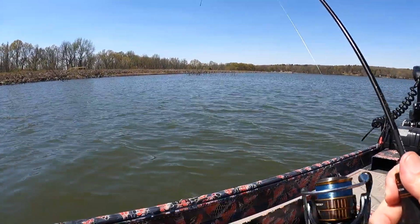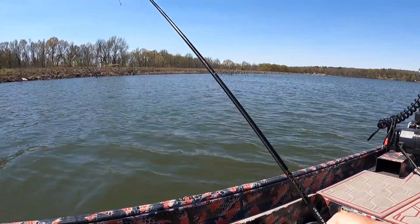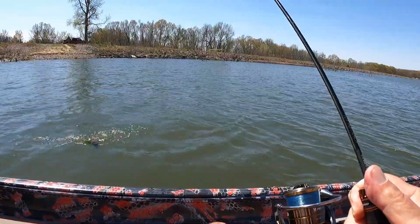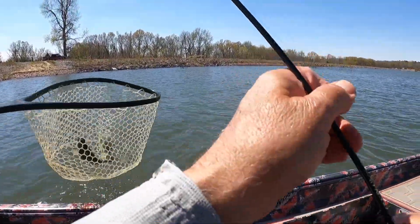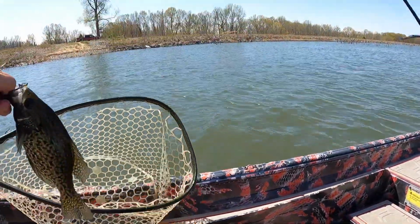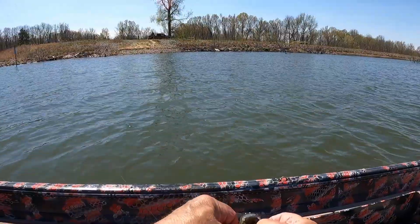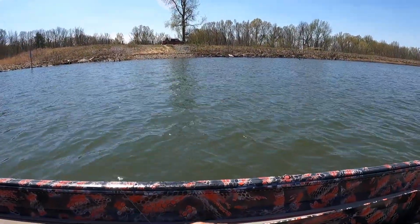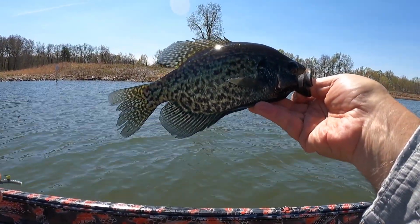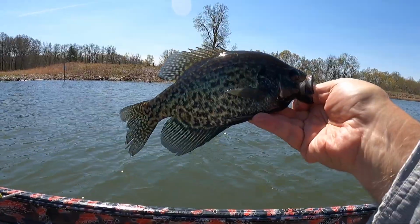Here we go. Another good crappie. It's a smaller one here. Yeah, he is small, probably an 8-9 inch crappie there. But that's the beauty of fishing ultralight JDM gear, folks. You get all the fun you want right here. That fish gave me a pretty good battle. All right, let's get him back in the water.